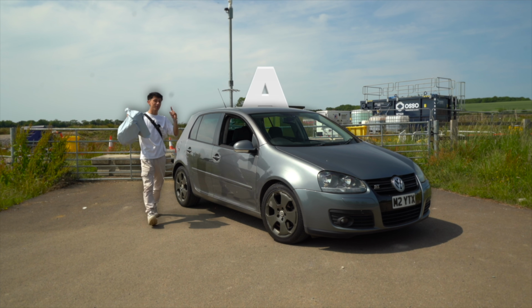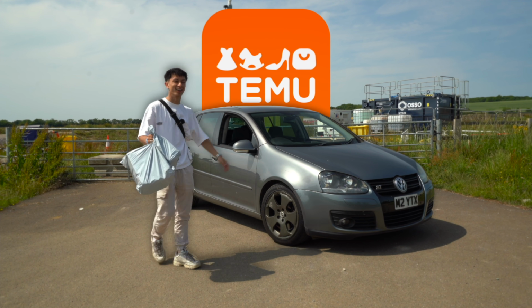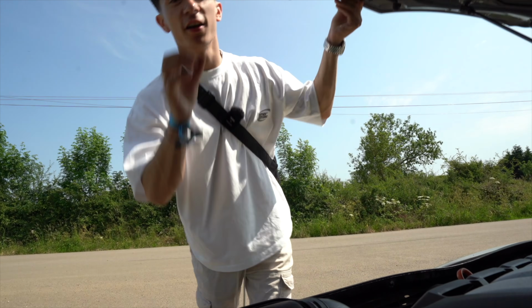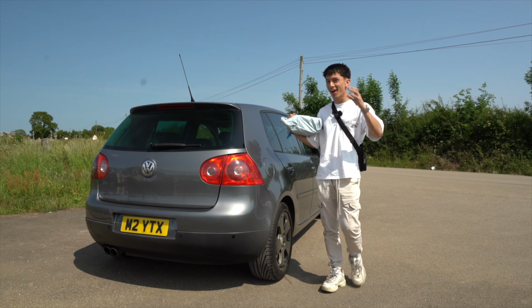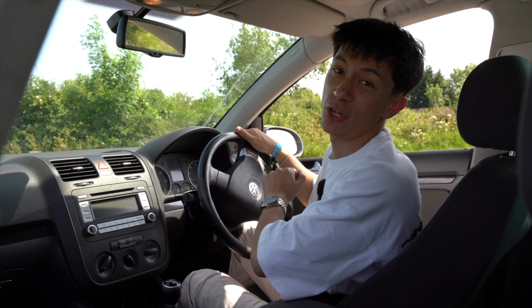Today I've been shopping like a billionaire on TEMU for my car. I have bought performance modifications for less than a McDonald's. I've bought some absolutely awesome car accessories. Look at that. I've even bought modifications for less than £2.50.